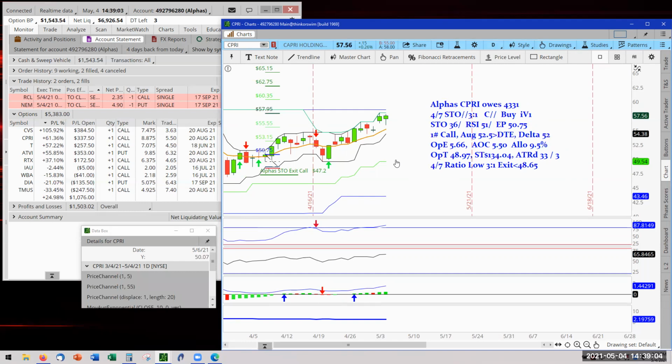Okay, so a little bit of lessons there on various aspects. My focus is my stochastics and sticking to the rules that you saw earlier for the exit. Okay, that takes care of Capri. Let's go on to T.